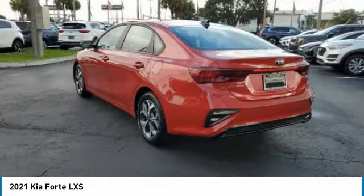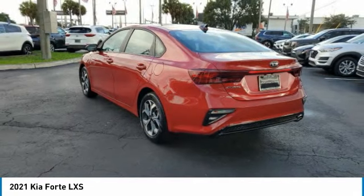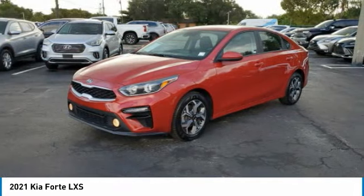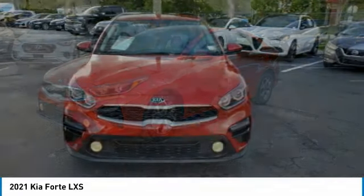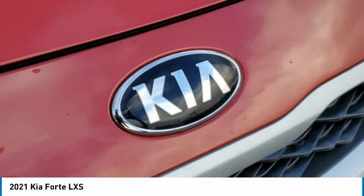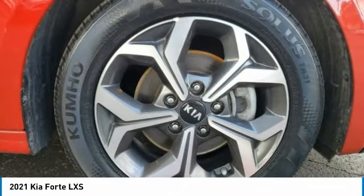Here are some of this vehicle's great options: electronic stability control, alloy wheels, brake assist, traction control, remote keyless entry, speed control, four-wheel disc brakes, front-wheel independent suspension, rear window defroster, security system.